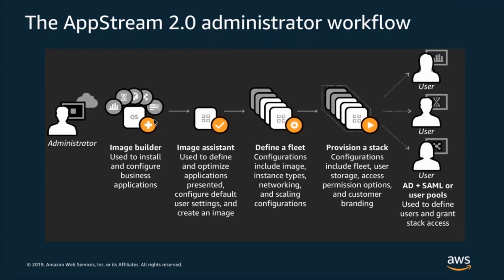So let's talk about the workflow. You as the administrator, how do I get an application to an end user? The first thing you will do is provision an image builder, and again, you, the administrator, are only using your HTML5 browser. So all that's required. You will log into your image builder. You will install and configure your applications just like you would today on an individual server or desktop. And once you have those applications configured and ready to use, you will launch your image assistant, which is a utility that's included in an image builder.